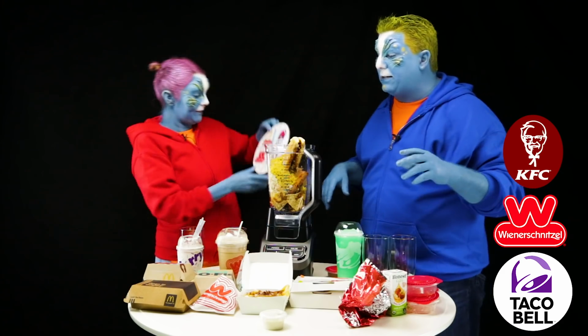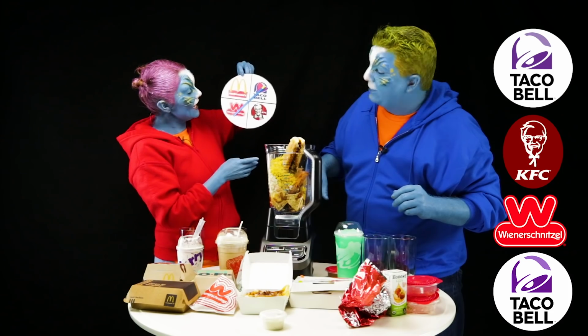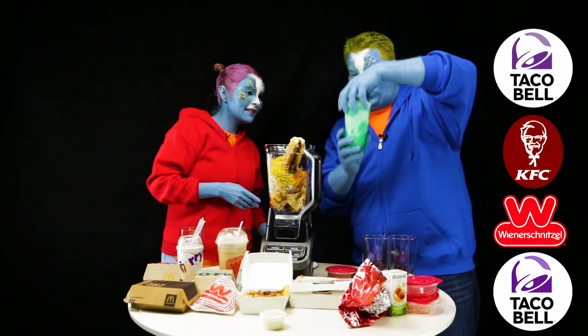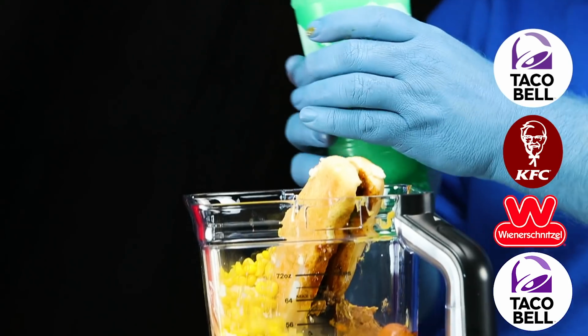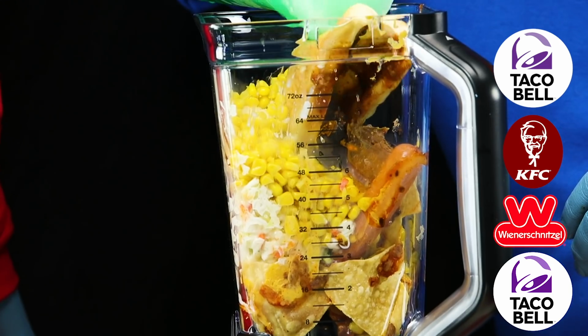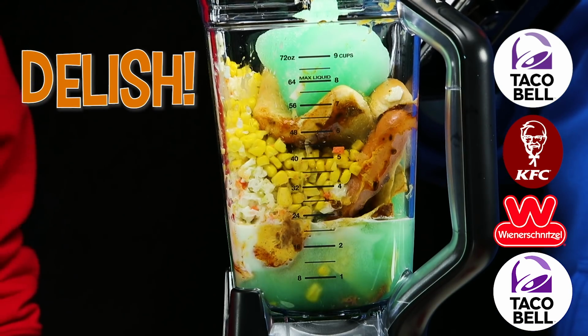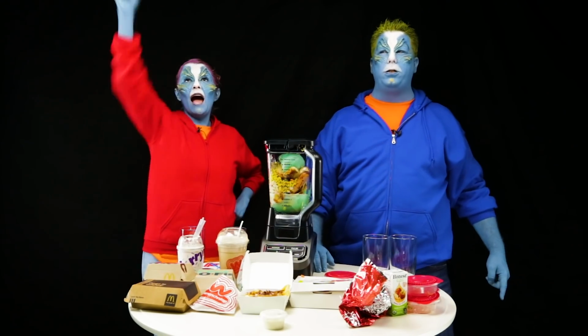And then now we gotta pick the liquid to go through. Okay. So what's the liquid? The liquid today is Taco Bell. So that would be this green stuff. Mmm. So we're gonna mix the green stuff. Here we go. Oh, this is gonna be what we call in the business, delish. Oh, I can't wait. Power on! Power!